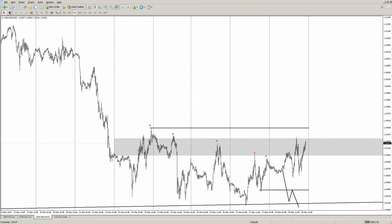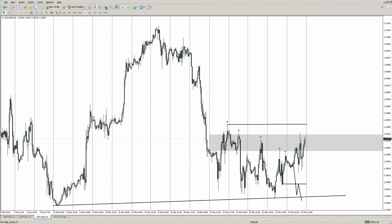So the next level on the upside I'm looking for on dollar CAD is 1.2950. That's about 25 pips from where we're at right now. And I don't see a potential entry for this. This is messy to me. I don't see anything in here that we could take a trade off of.